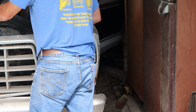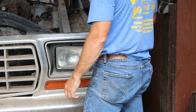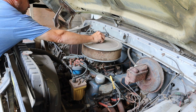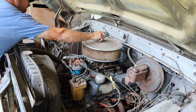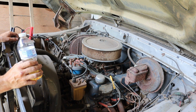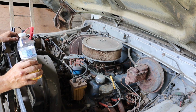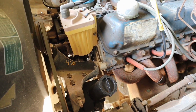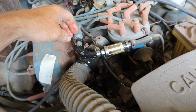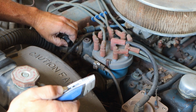Alright, give it a crank. I think it'll fire. We just got to try to keep it running. Just see if it'll idle, then give it real gradual gas pedal and see if it'll not cough. Yeah, it's got too much gas. Leaking gas pretty bad. Well, that baby purrs like a kitten. We gotta fix the gas leak.